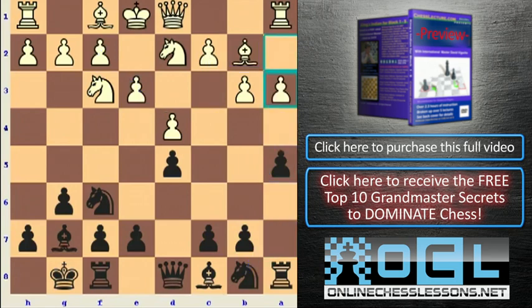Now, if you play a3, then after a4, again, c4 is not as pleasant because you're going to get all these problems after a takes b, and b4 weakens the light squares. So all these reasons, I think, explain why a5 is such an interesting idea. So let's see what happened next.